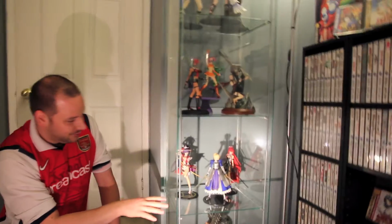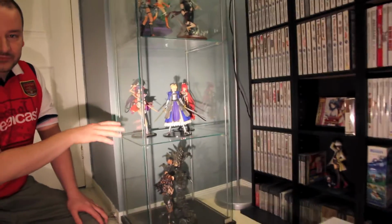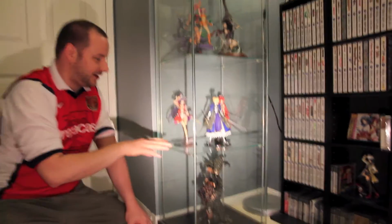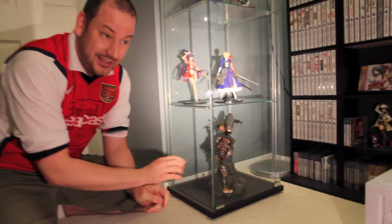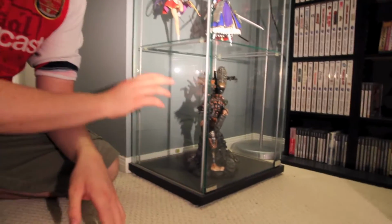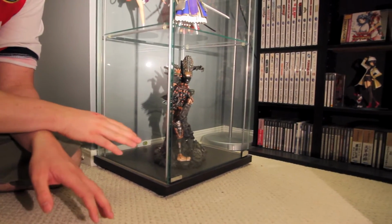And shelf number 2, more various characters from more Japanese RPGs and whatnot that we never got. And down here again, probably the last non-game related statue I own is the Aliens vs Predator. Giant fan of Aliens and Predator.